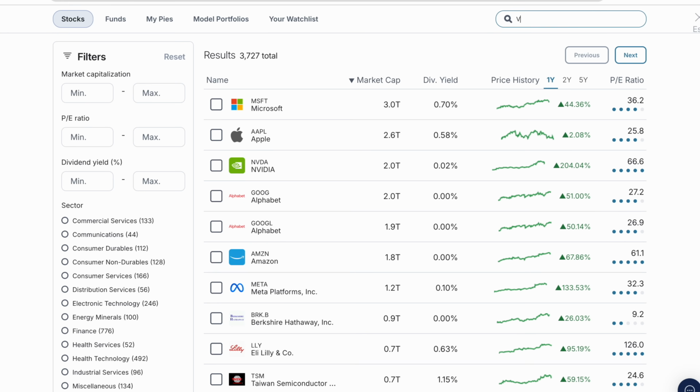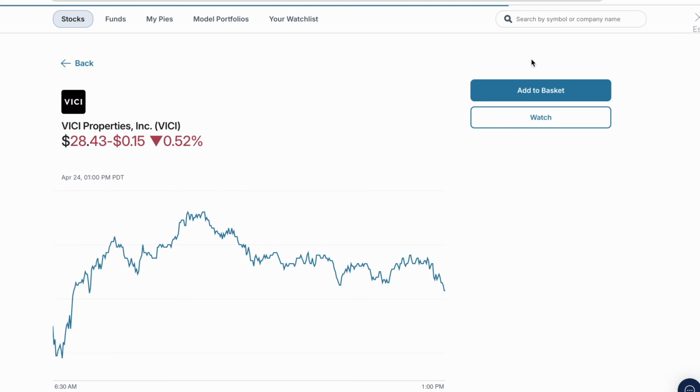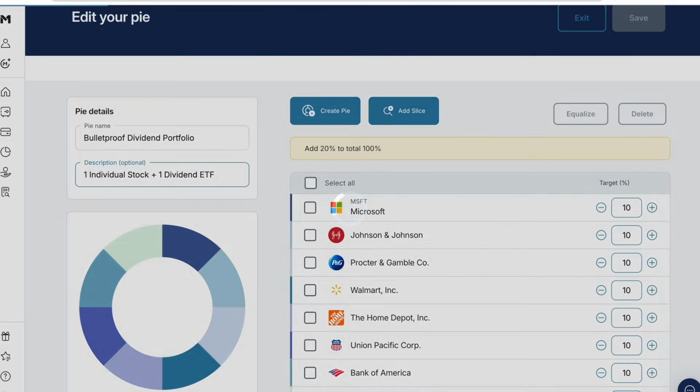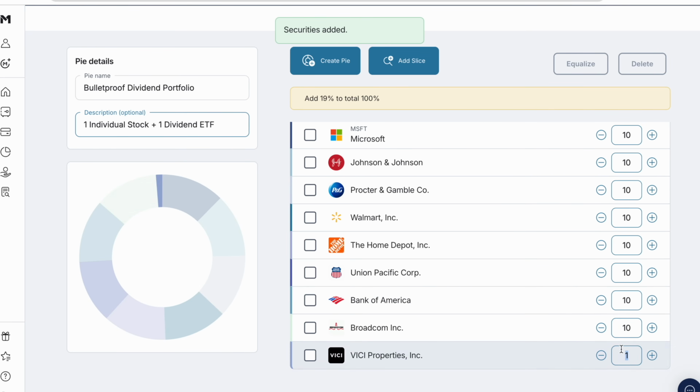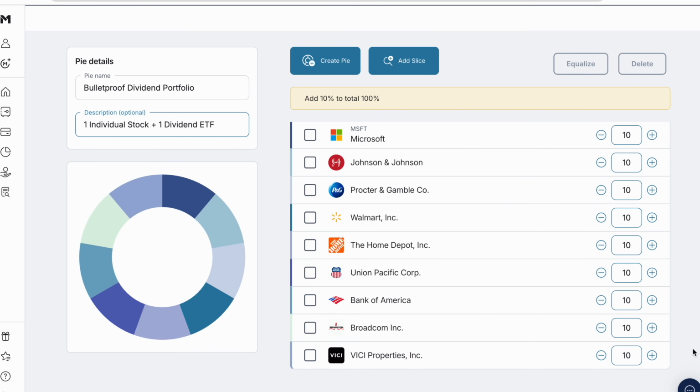Like I would personally go with Vici Properties since I'm most familiar with them, since the dividends are going to be coming from rental income produced from renters, which are directly paid to you as the shareholder. So you are technically like a landlord in that sense.